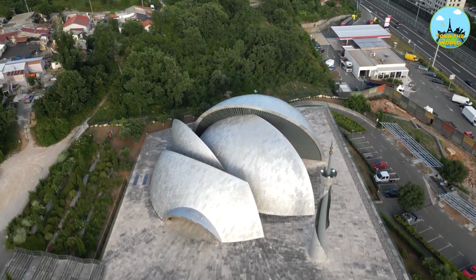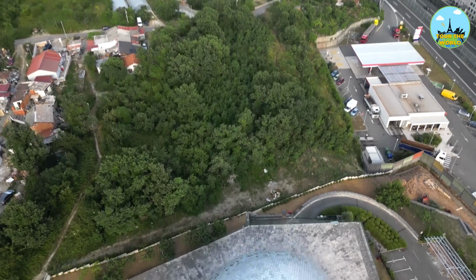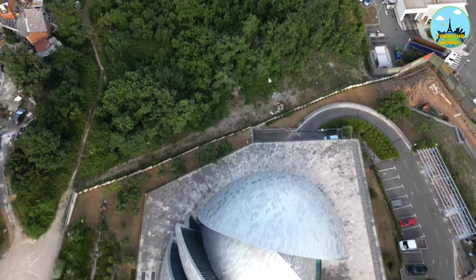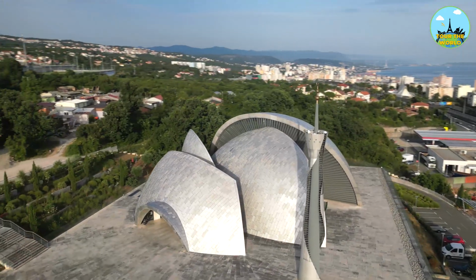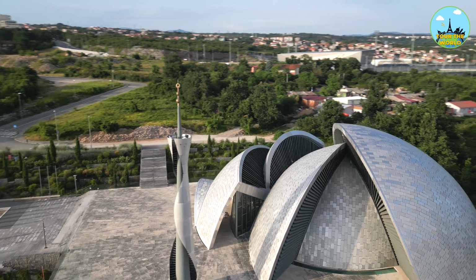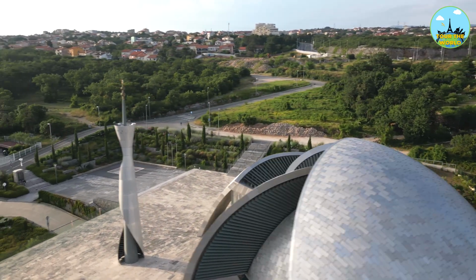The mosque's design not only serves as a place of worship, but also as a community hub where people from different backgrounds can come together. The surrounding gardens add to the peaceful and welcoming environment, making it a symbol of harmony between faith and nature.